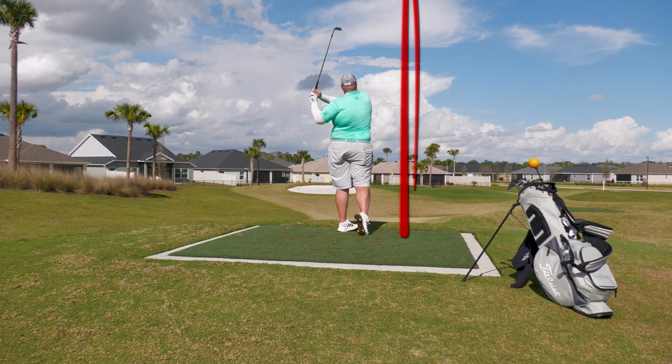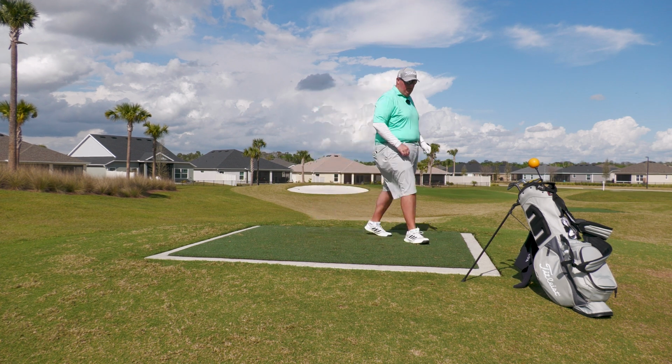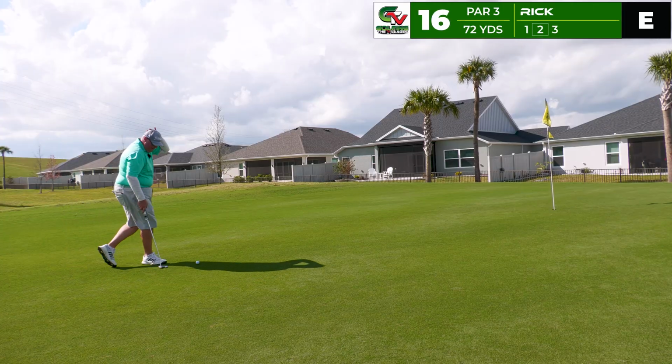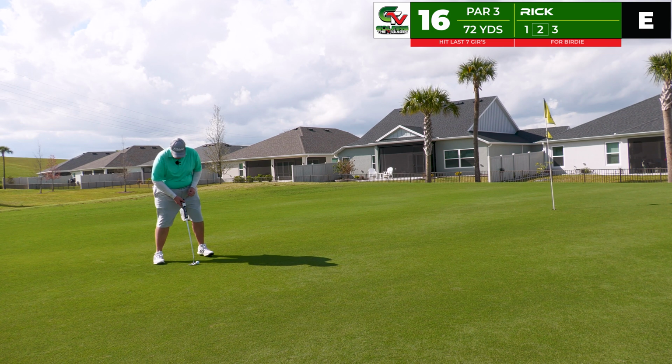Now on the right side of the green with a long-range uphill putt for birdie. It's so fun to really try to score. I mean, this is really what this is all about. Hitting the last 7 greens in regulation, this long-range putt, I've got it moving a little right to left.